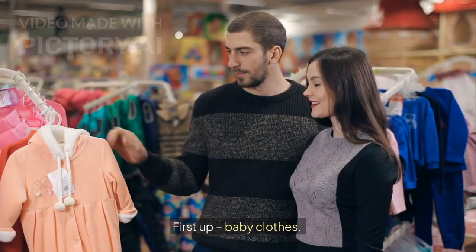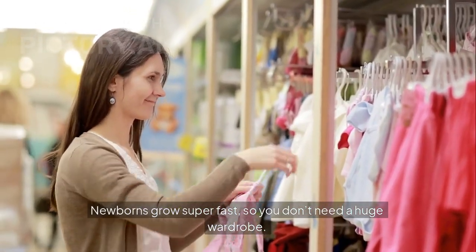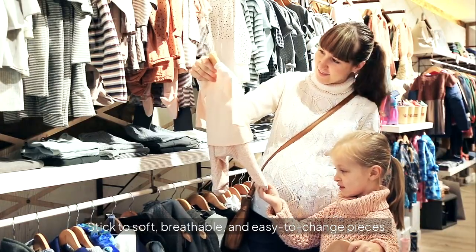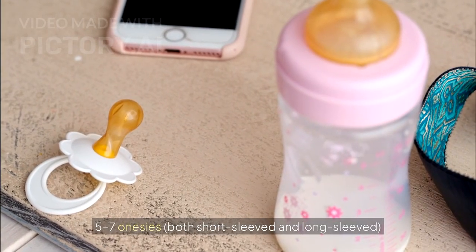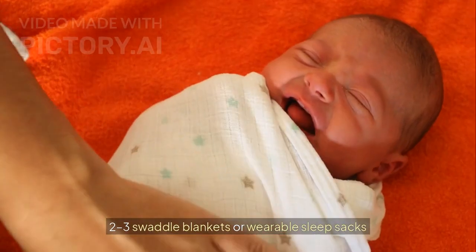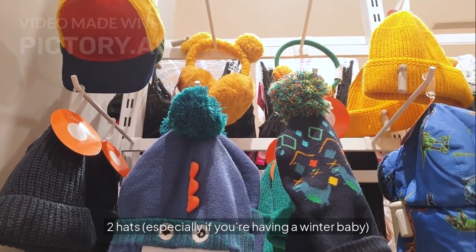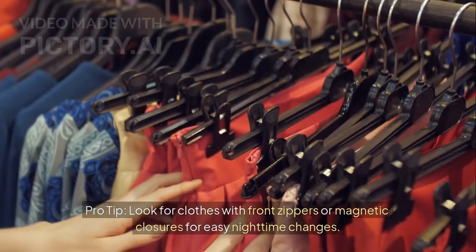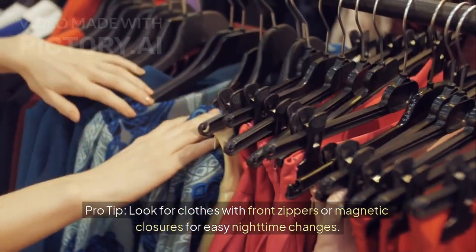Clothing Essentials. First up, baby clothes. Newborns grow super fast, so you don't need a huge wardrobe. Stick to soft, breathable, and easy to change pieces. Here's what you'll need. 5 to 7 onesies, both short-sleeved and long-sleeved, 5 to 7 footed pajamas or sleep and play, 2 to 3 swaddle blankets or wearable sleep sacks, 3 to 5 pairs of socks, 2 hats, especially if you're having a winter baby, 1 to 2 soft jackets or cardigans. Pro tip: look for clothes with front zippers or magnetic closures for easy nighttime changes.